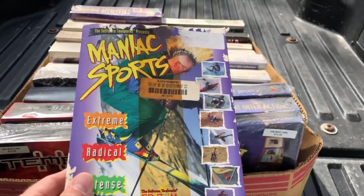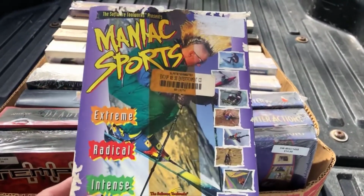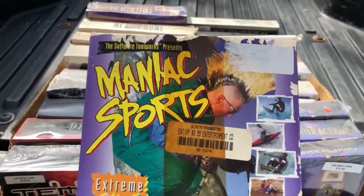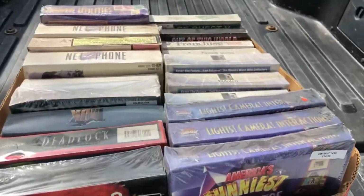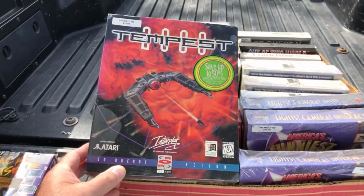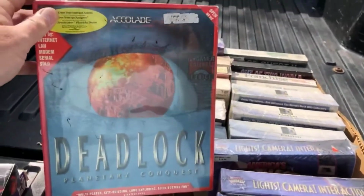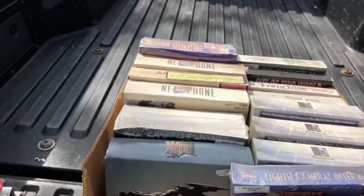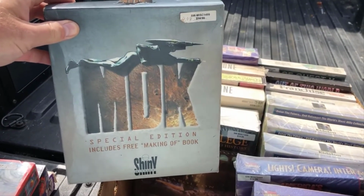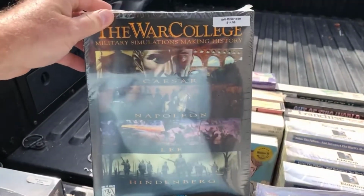So it's a mix of games and functional software, or support type stuff. So, Manic Sports. Unfortunately, this one's open and looks like it's been chewed on a little bit, so I don't think that this is going to sell well on eBay. But there's some other games in here, like this one, Tempest 2000, Deadlock, MDK. Unfortunately, this one was also opened. The others are still in their original shrink wrap. This one was opened. The War Collection. That could be interesting.